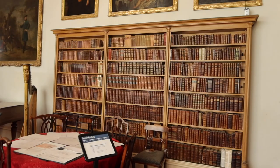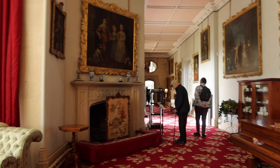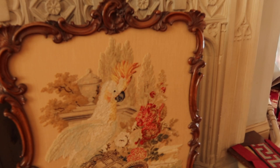Hello again. You're moving well. We used to have one like this. My mum actually stitched it. No, tell a lie, my great-grandmother stitched it. I get confused by those two.